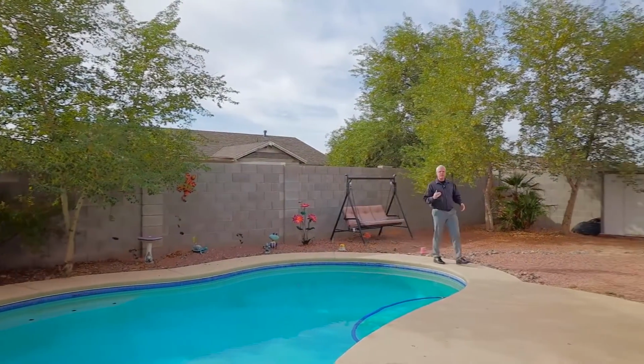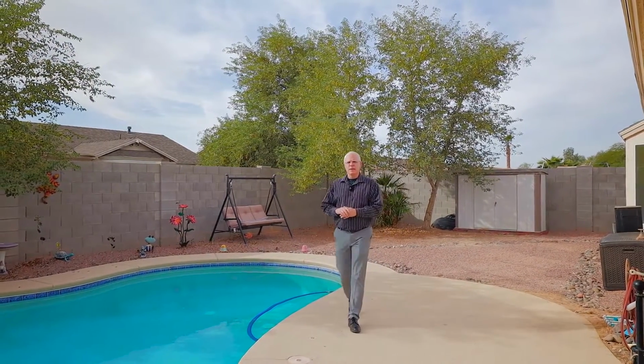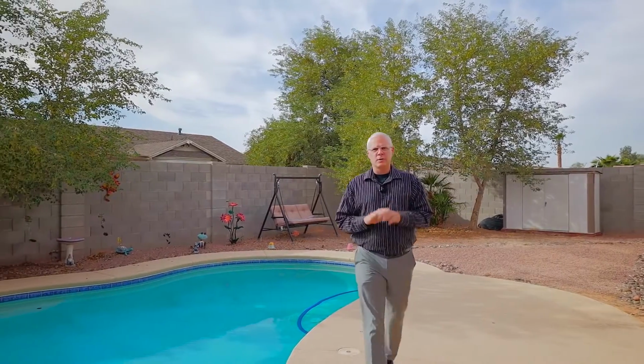We have a 6,460 square foot lot. It's also north-south facing, and it's a non-HOA. So everything here, it's ready to go. It's ready for the new buyer.